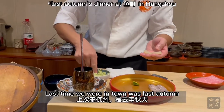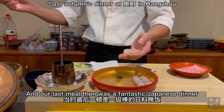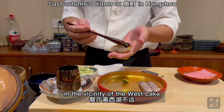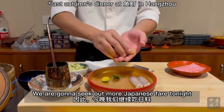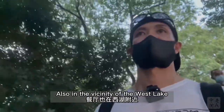The last time we were in town was last autumn, and our last meal then was a fantastic Japanese dinner in the vicinity of the West Lake. Encouraged by that experience, we are going to seek out more Japanese fare tonight. Also in the vicinity of the West Lake.